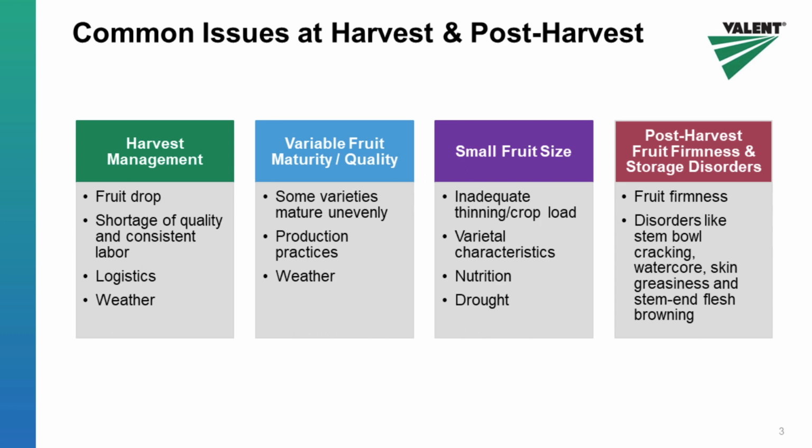So we thought, to set the stage for our discussion today, that it would be good to quickly review some of the common issues that are facing growers as you get closer to harvest. In general categories, we can think first about harvest management. Fruit may be starting to drop prematurely. Maybe there are issues related to your labor supply, too few people to harvest your crop in a timely manner, causing you maybe to harvest some fruit too early, maybe some too late. Logistics related to equipment or other things may be an issue. And of course, weather can impact all of these.